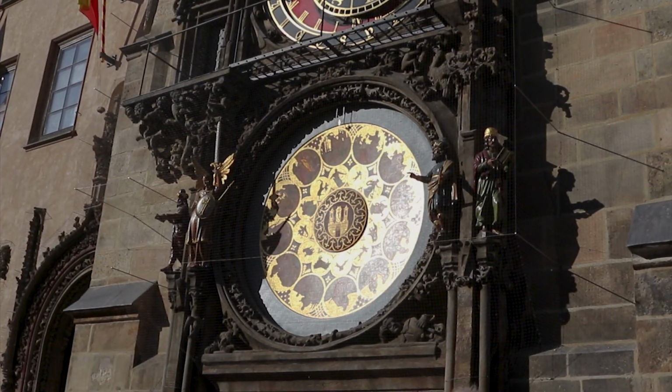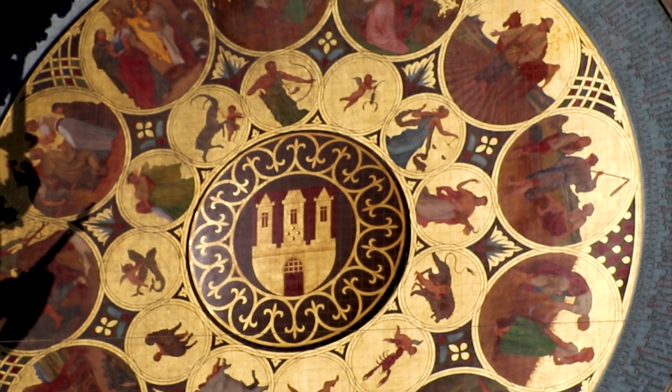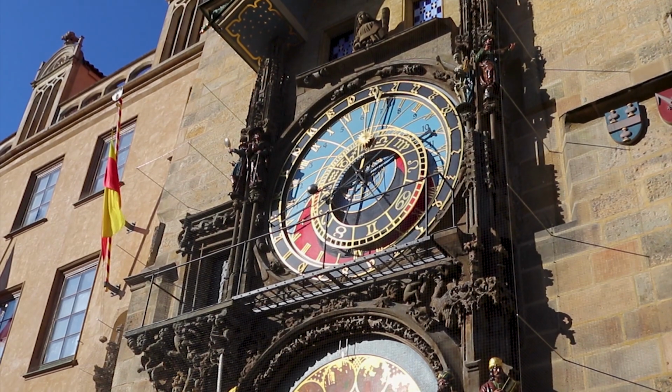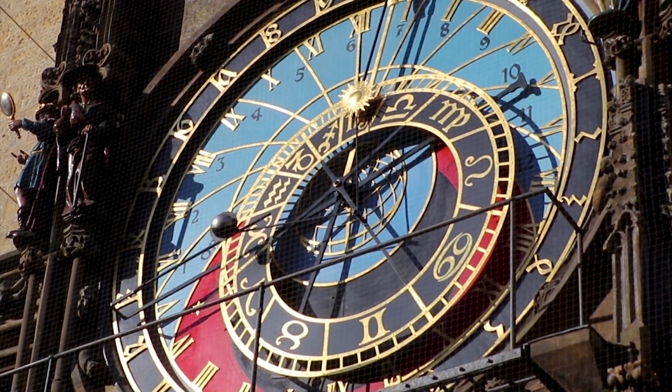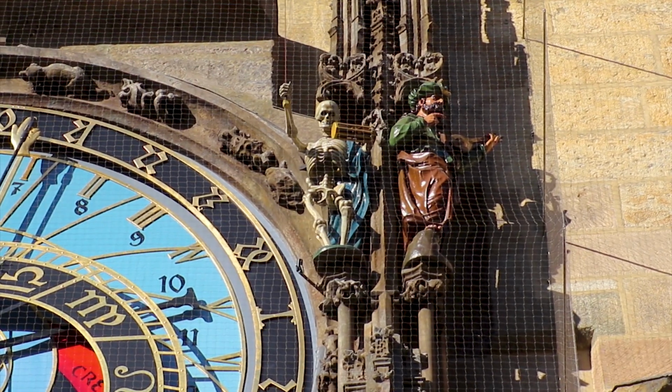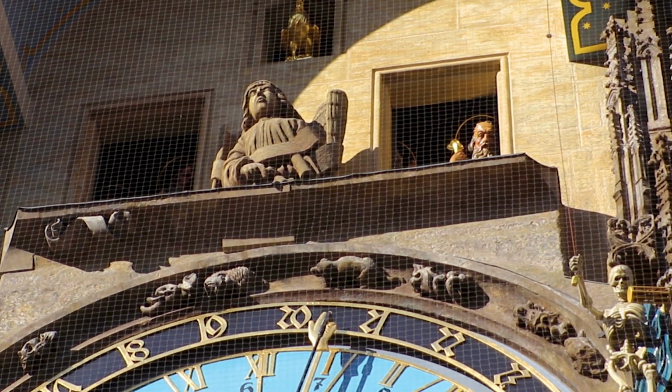Prague Astronomical Clock is definitely the highlight, so I recommend that you wait with the crowd for the next show, which is performed by the different figurines at the top. It doesn't last long, but at least you experience a bit of the charming quirkiness of this magical city.